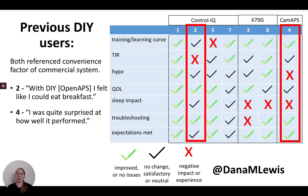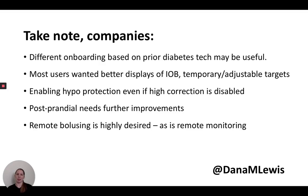And two pieces of feedback that I'll emphasize coming from people who previously used a DIY automated insulin delivery system. Both of them loved the convenience factor of the commercial all-in-one system and thought that was done really, really well. But the Control-IQ user who previously used DIY systems actually stopped eating breakfast and still doesn't eat breakfast, which he did before on his previous DIY system. Vice versa, on the CAM-APS system, he was actually pleasantly surprised with how the system performed compared to his overall experience with DIY, despite the increased hypoglycemia.